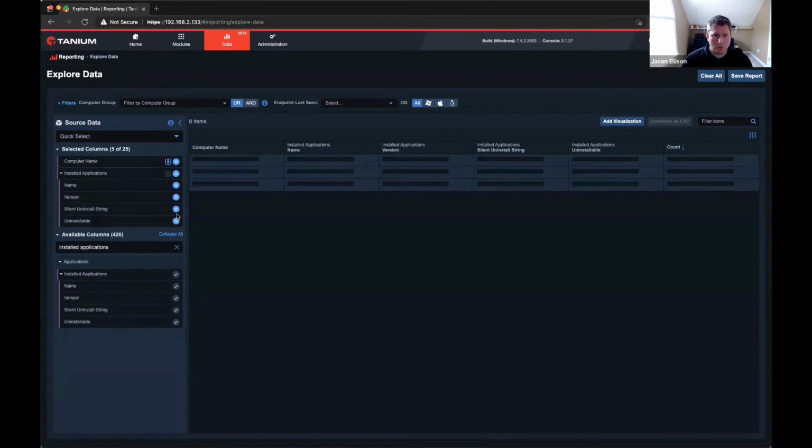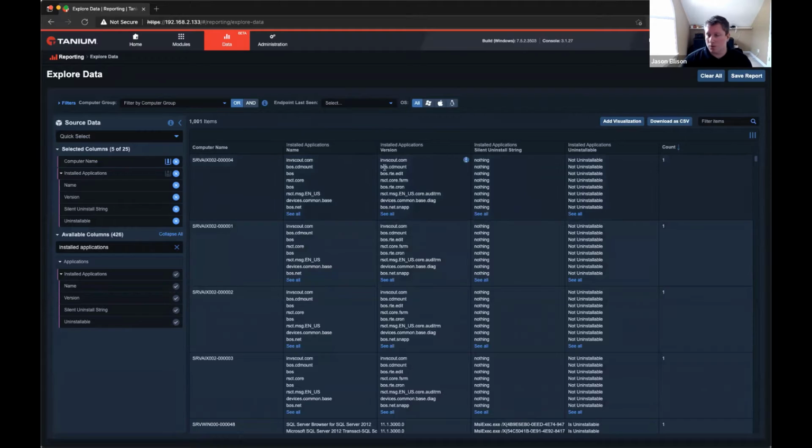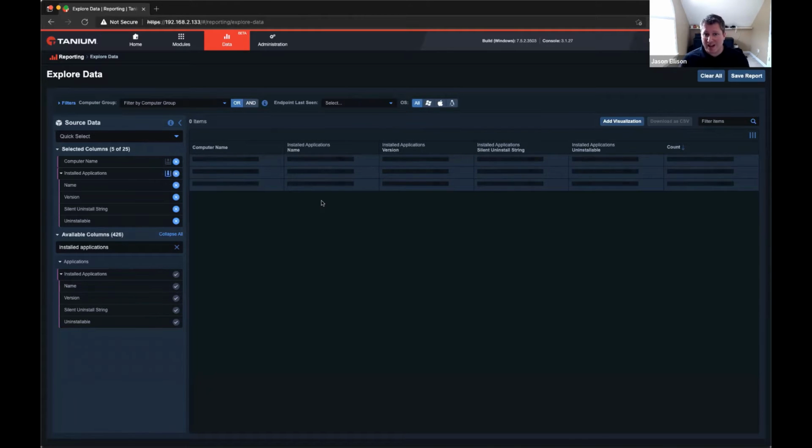And again, we'll pull that in. And this is a pretty common view that Tanium customers have gotten used to, which is seeing these results nested. And this can be difficult to use, difficult to understand, because I'm seeing all the installed applications for every computer here. So one of the big requests that we've gotten from customers, and that we've actually implemented in this, is the ability to select how that data is seen.